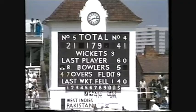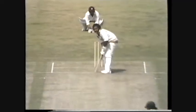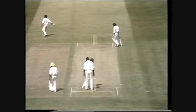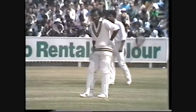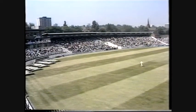47 overs to go. 21 to Wasim and 41 to Mushtaq. Lloyd. It's a good shot again. And that'll take some catching. It's going to the long side of the ground. But they should be able to take 4. Andy Roberts is the man throwing. Very powerful, but very much astray in direction. It's a great shot. Picked that up beautifully. Hit it away over mid-wicket, bouncing it inside the boundary and then into the fence.